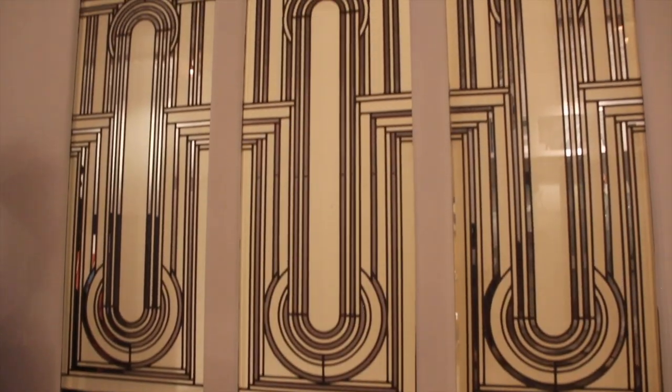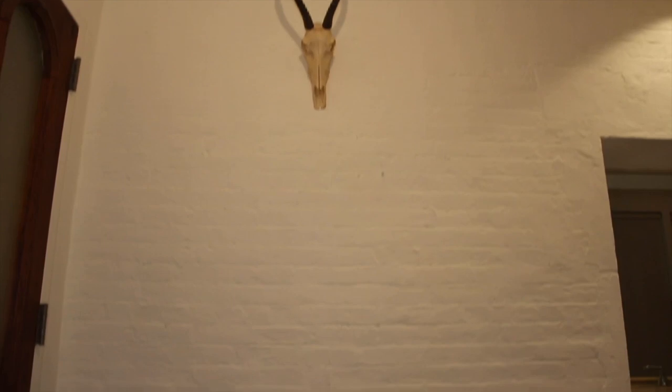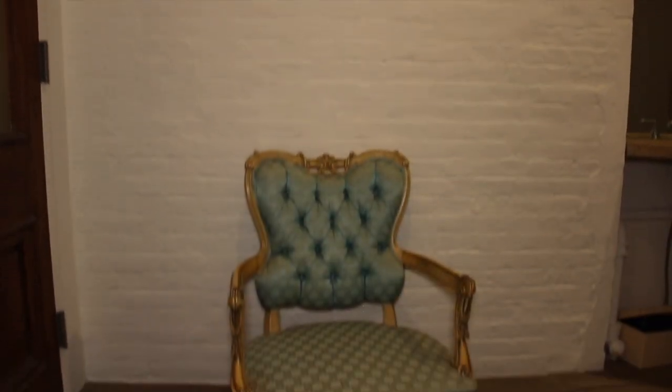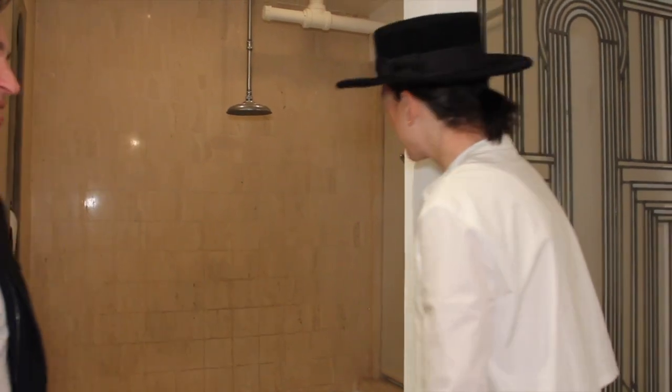These were from the other side. So when you're showering in here, you put these down. It has this sort of Gatsby-esque kind of feel. It's a nice feature. It's such a cute little unique Soho thing. I love it. It's like everything that you need. I would live here in a heartbeat.